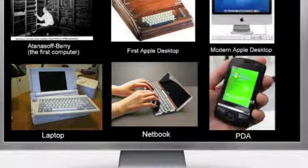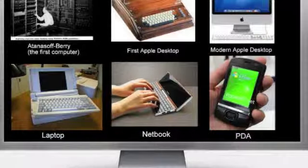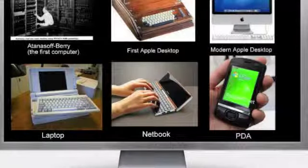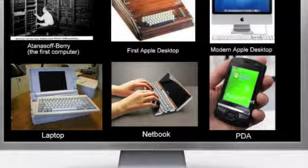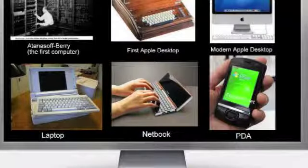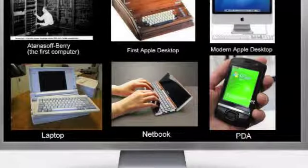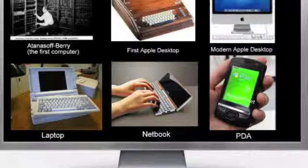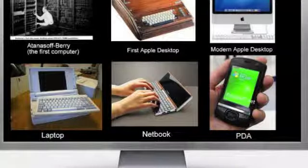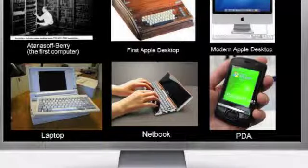Netbooks, also known as mini computers or ultra portables, were truly created in 2007. These computers were designed for general computing and accessing web-based applications. They are lightweight and low cost. Given this fact, they do not have all the same features as a regular laptop. Netbooks range in size from 5 inches to 11 inches and generally weigh 2 to 3 pounds.